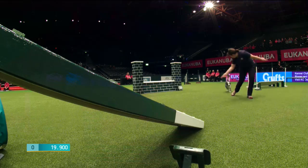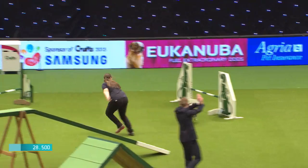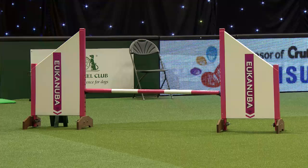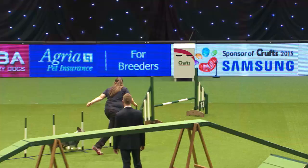Oh, unfortunately, just picking up an elimination there for taking the wrong course. Oh, she says, I'm going to get my money's worth. I'm going to get as many jumps in as I possibly can. So, well done. Over the final jump. Well done.